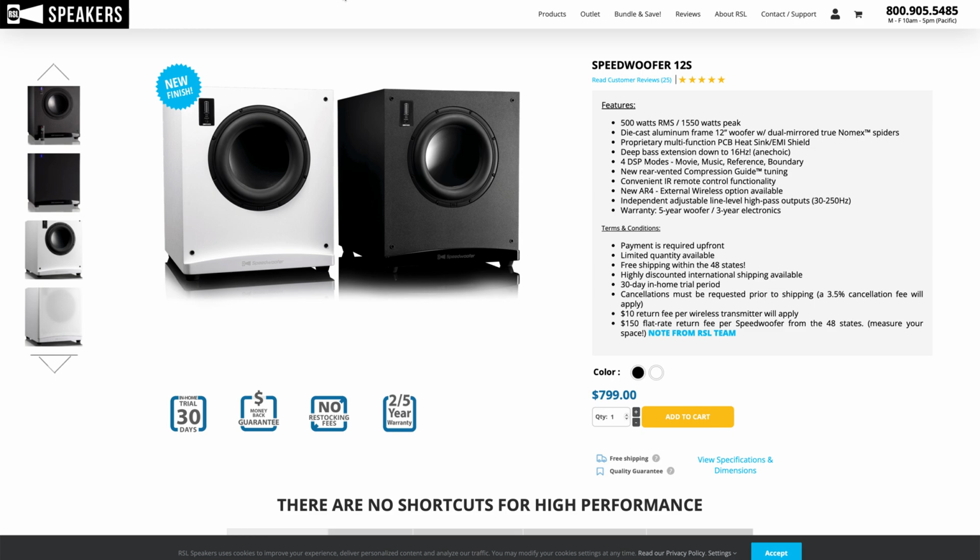The only thing that gives me hesitation about the subwoofer is that it says it's a 12-inch driver, which is absolutely true. This driver diameter is 12 inches. The issue is, look at the surrounding area of it. This is a massive body. This is big for a 12-inch ported subwoofer, and not everyone wants a subwoofer this big in their room.